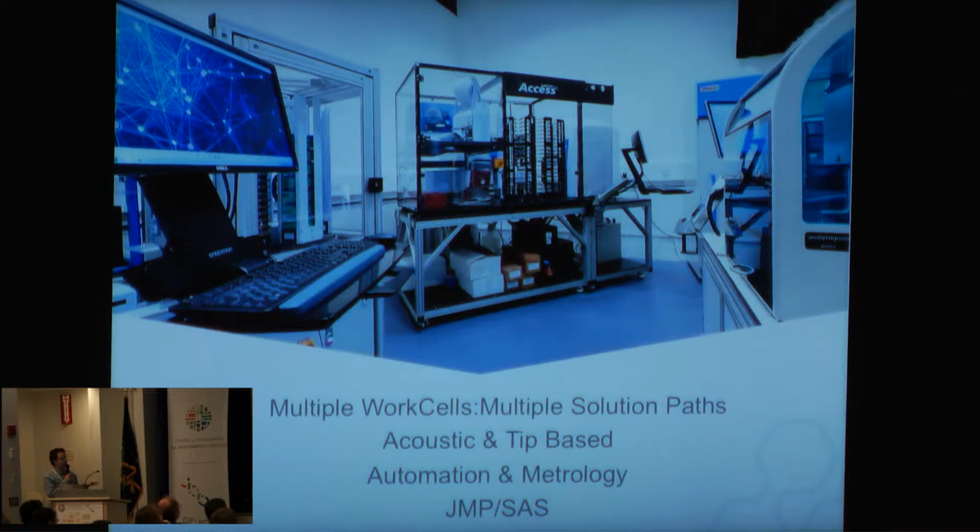The way we've designed that is we've got the lab site access, acoustic dispensing with all the integrated instruments you would expect, centrifuge and plate sealer, but also two different tip-based liquid handling work cells from SciBio, working with cultures and things like magnetic bead purification. What I've shown here is the automation technology, but we've also got a lot of metrology technology like mass spec, but these boxes tend not to photograph as well as these things.